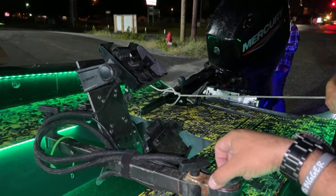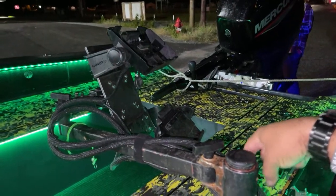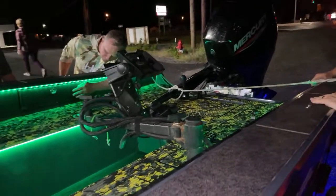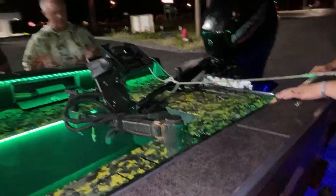That kind of makes me wish I didn't buy a Mega 360 and I would have just ran 2 Garmins, because when you get the perspective, it's not as good as 360, but it's pretty darn good. It gives you a lateral view. It's very good. Storage in the gunnels too.